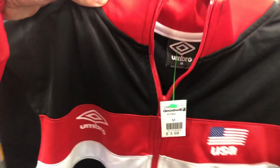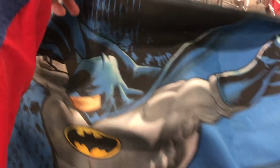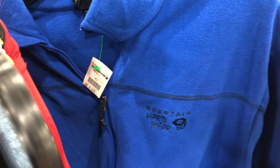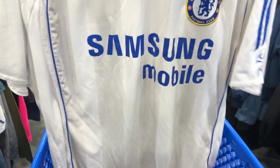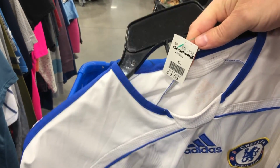It's kind of a cool Umbro jacket, like a track jacket. It's only $4. Yeah, I'll probably pick that one up. Man, this Batman pillowcase is so cool. There's only one of them. I'm going to look around and see if I can find the sheets or the blanket or something. But the Batmobile on the back, it's so cool. Old Mountain Hardware fleece, $4. Also found an Adidas Chelsea Football Club Samsung jersey. This one is also $4.